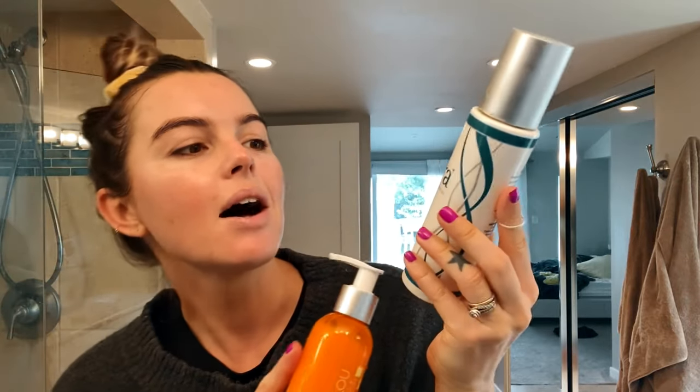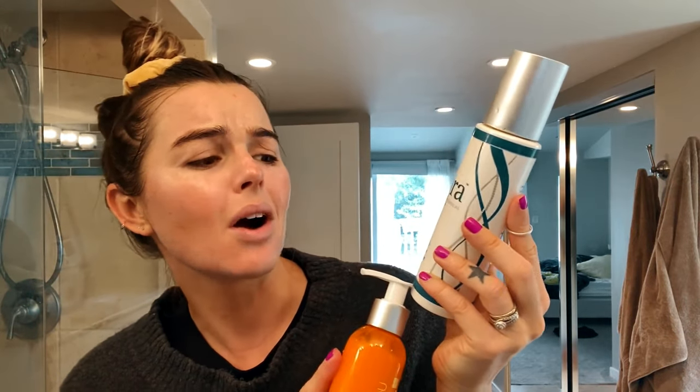So that's my evening skincare routine. I hope you guys really enjoyed it. I use a bunch of random things that have worked for me. This is also another product I use, and I switch between these two. This is called Lyra. It's really awesome. It has really amazing ingredients, and it's called Bioenzyme Cleanser.